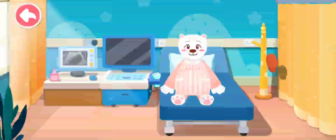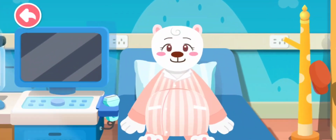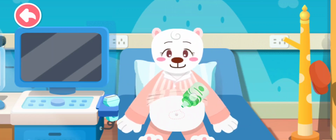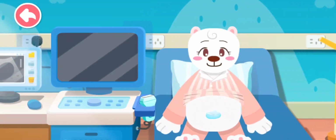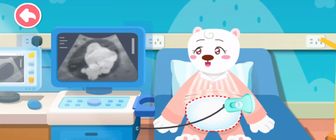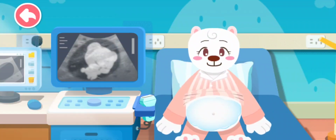Maternity ward. The baby is growing inside the mama's belly. Let's do a checkup for the baby. The baby is healthy and can meet the parents soon.